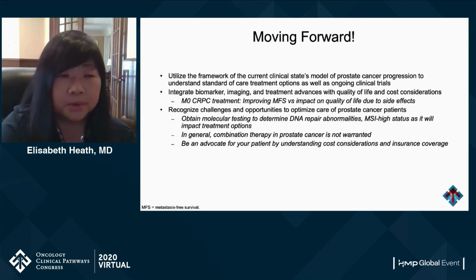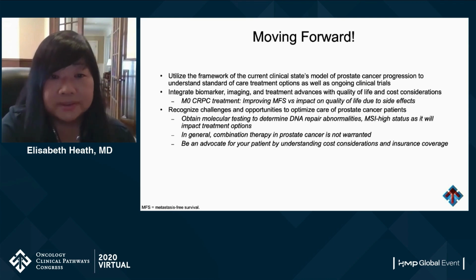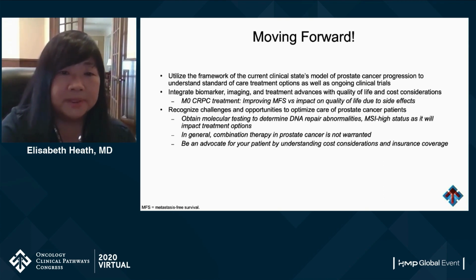I think it's also important to know that as we're integrating so many things now with biomarkers and imaging and quality of life and cost, that many people have to be part of your decision-making group. So expansion of your multidisciplinary team might be warranted. I think the M0 CRPC space is really an emerging group, at least for now, depending on where imaging takes us. But this improvement of metastasis-free survival versus the impact of quality of life is something to consider and something to discuss.